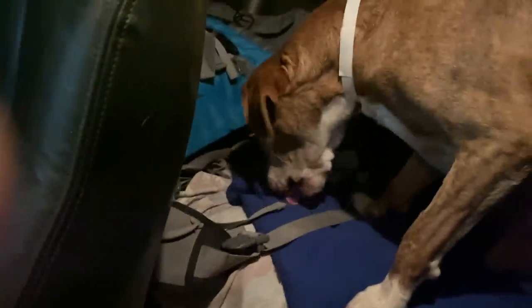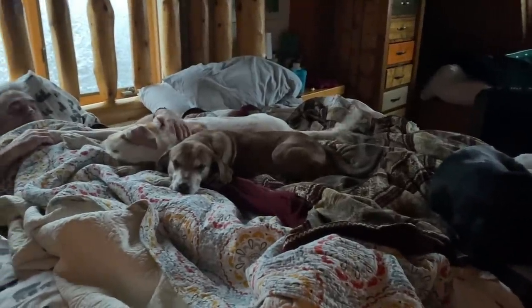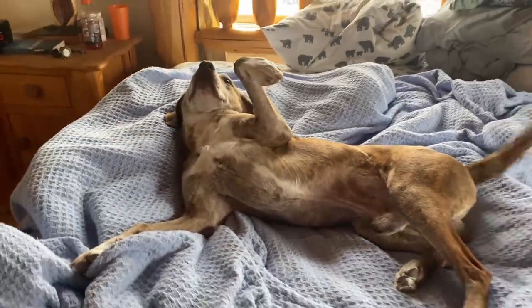So anyway, this did take a toll on Lenny. He did spend quite a few days in hiding, but I am happy to report that today he is doing very well, and he is a happy little brindle boy.